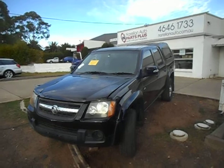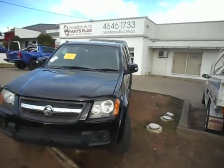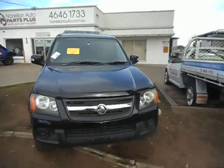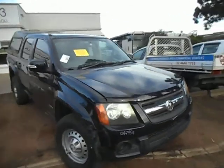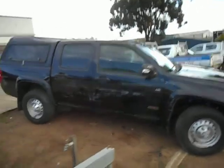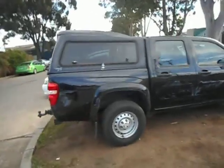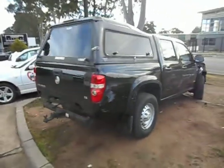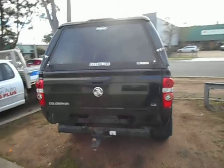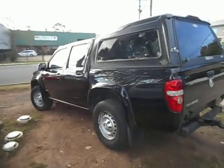Today I've got a 2008 RC Colorado. It's the V6 petrol, automatic, 4-wheel drive, Alloytec, 3.6. As you can see, it's had a bit of a slide down the side there. It's got a canopy on it, a few little knocks and grazes around here and there, tow bar, a couple of doors down the side, a little bit wavy.